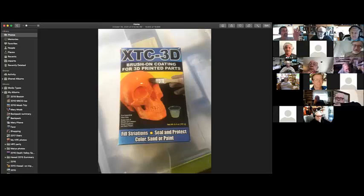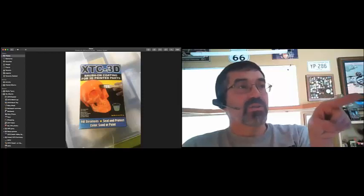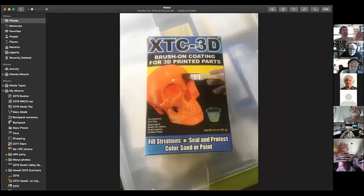When you're printing with the filaments, this is a product that you can brush on to parts. It's a resin specifically designed for 3D printing things, and I've used this.